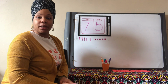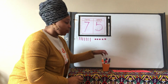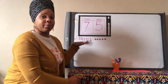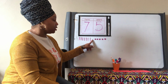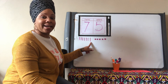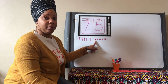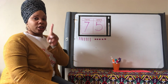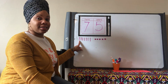All right, we have our picture, but we want to prove it, right? Good mathematicians, we go ahead, we check, and we prove to make sure that our models or our numbers are correct. So, when we count our 10s, we're going to count by 10. Once we get to our last 10, then we begin counting on by 1. All right, let's slow it down and do it together. So get your pointer finger ready. Point to your first 10.